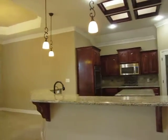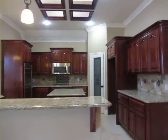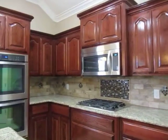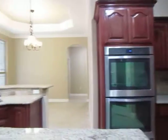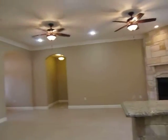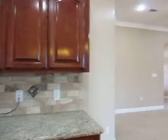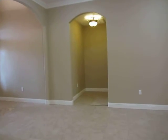A big breakfast bar in the kitchen. We have a stainless appliance package and double ovens. This home has beautiful tile work throughout. Going to take you to the sequestered master bedroom.